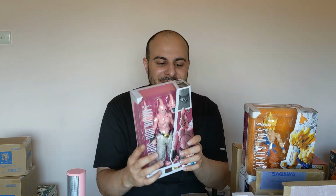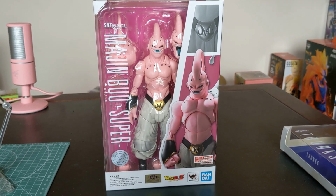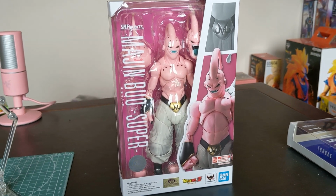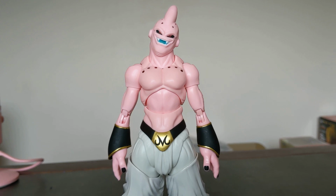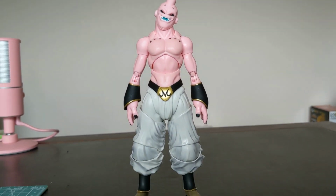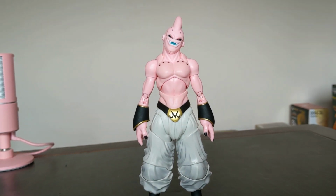This one is Super Buu. He looks incredible. I love Buu as a design. He's an okay villain, but I prefer Cell and Frieza. But Super Buu I really, really liked, and I'd like them to do a Buu absorbed one or a level 3 Gotenks absorbed one. I know they keep teasing it, but I'd like them to do it, especially since this figure looks incredible.